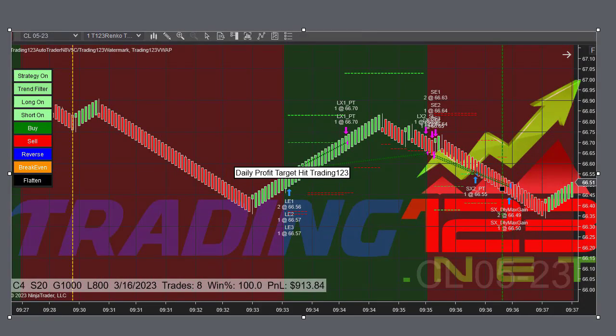And here we are at the open. Market flushed a little more. AutoTrader gets long on a reversal up. And our first 2 contracts are hit nicely with about 14 tick profit, so that's 280 bucks.